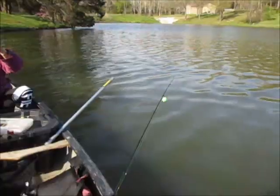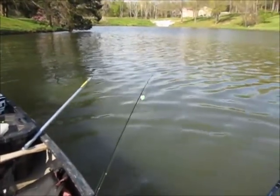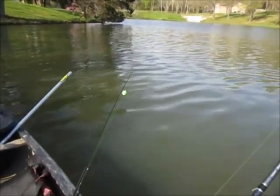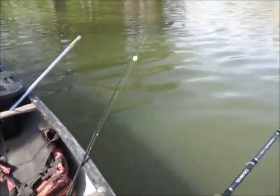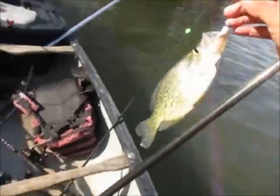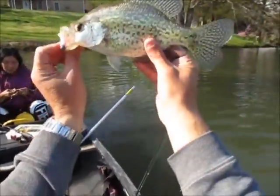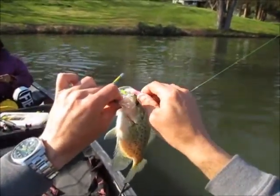Try it. The bite lighter. There we go, finally. Alright, on the pink Charlie Brewer slider, guys. Feeling like a nice one. Nice. Nah, it's okay.